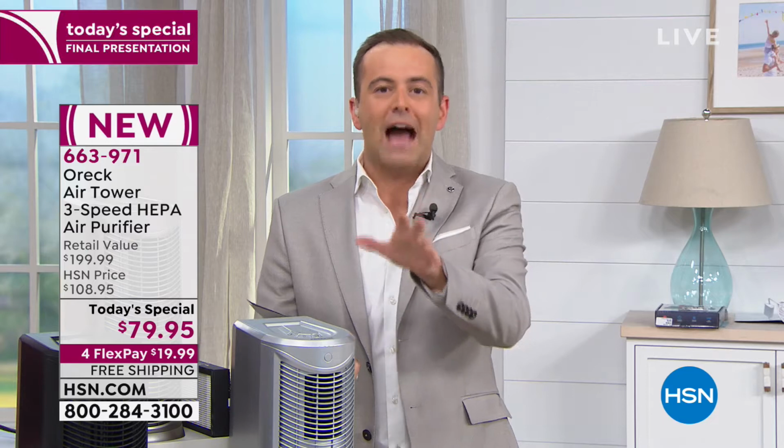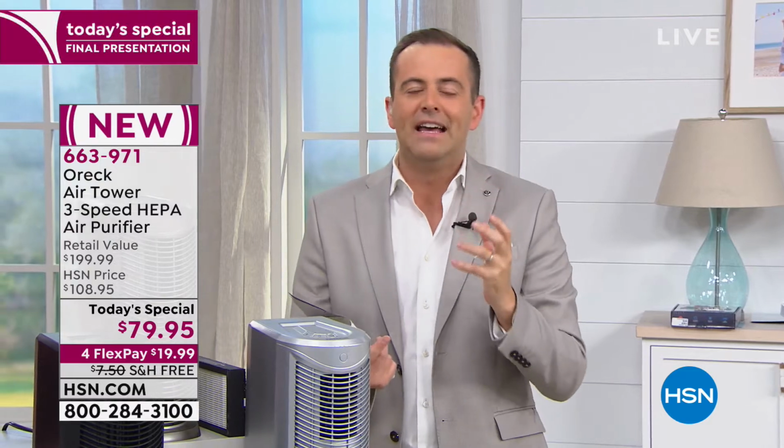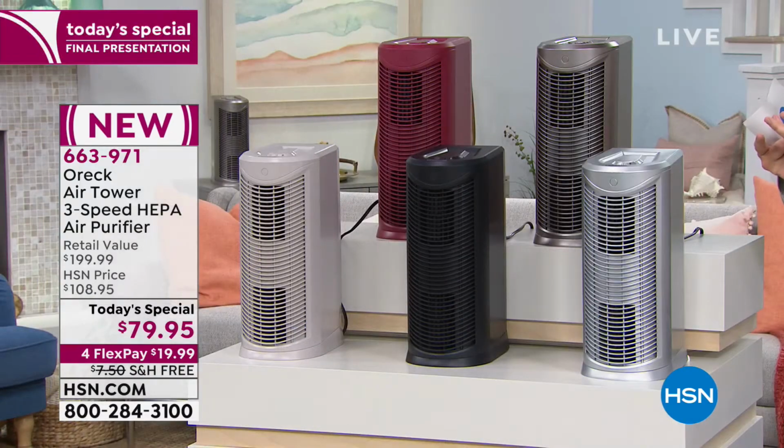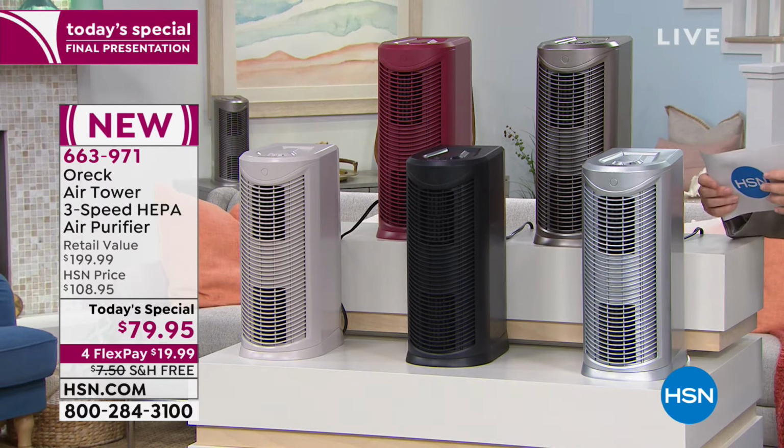Every home should have an air purifier. It's important. If you're an allergy sufferer and you are fed up of the dog days where the eyes itch, the nose is sniffling, you just can't stand it, there is a way to get that temporary relief, and it's with a world-class air purifier. Oreck is a company that I don't think I really need to say a lot about, because I know that you know it's world-class.